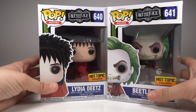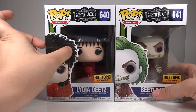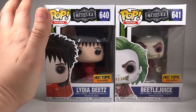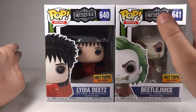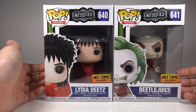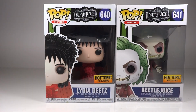And Lydia, I wish they would have just moved her character over a little bit more because her hair does take up quite a bit of space, but so does Beetlejuice, and I just wish that you could see the pop a little bit better. But other than that, still love them. I think it's really great, and these are ones that I'm actually tempted to keep in box just because the box looks just as great as the pops, and I feel like it adds. So anyway, let's open them up, see what they look like out of packaging.